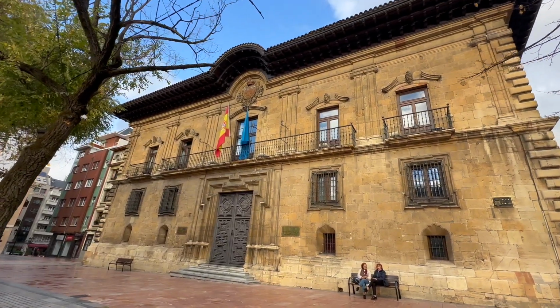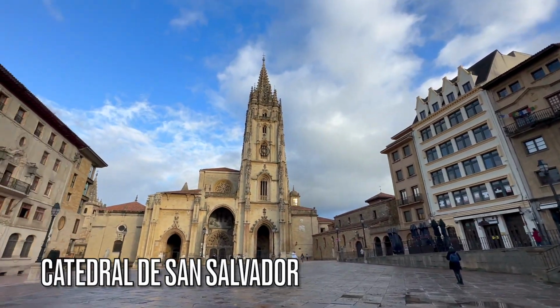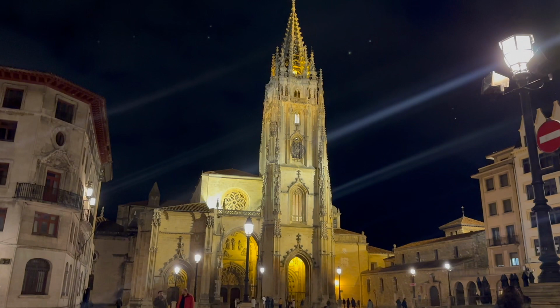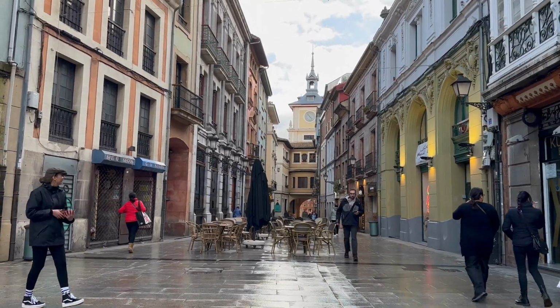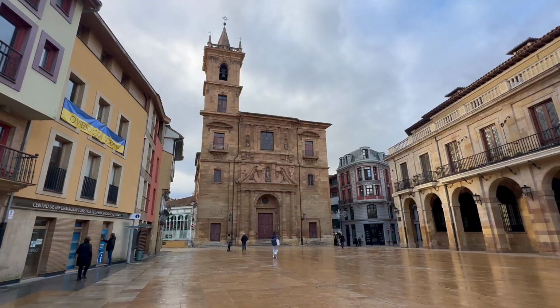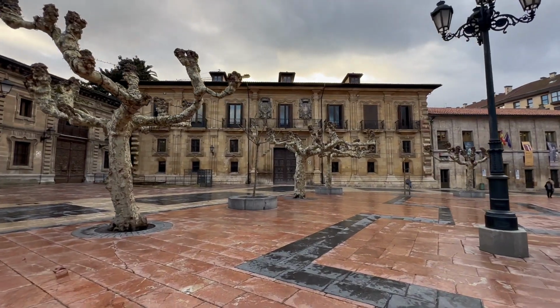It was nothing a walk around the historic city center couldn't cure. Look at this beautiful architecture just going through the streets of Oviedo. It is just a feast for the eyes. This church is also beautiful at night. Somehow the off again, on again rain just made the city more beautiful with its slick, clean streets. I mean, perfect.